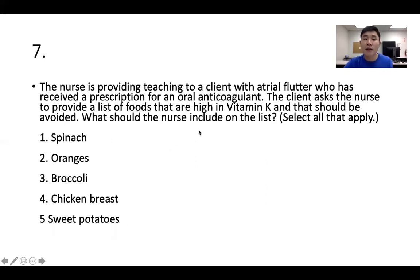Next question. The nurse is providing teaching to a client with atrial flutter who has received a prescription for an oral anticoagulant. The client asks the nurse to provide a list of foods that are high in vitamin K and that should be avoided. What should the nurse include on this list? All right. Nutrition questions always come up, you guys. There will always be at least one question in the HESI about nutrition, I can guarantee.